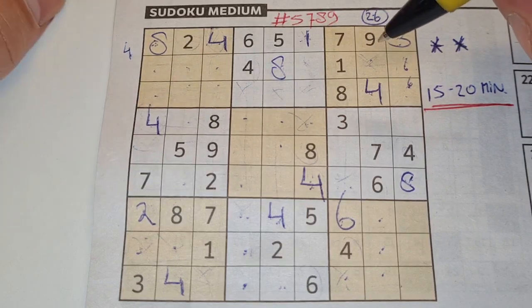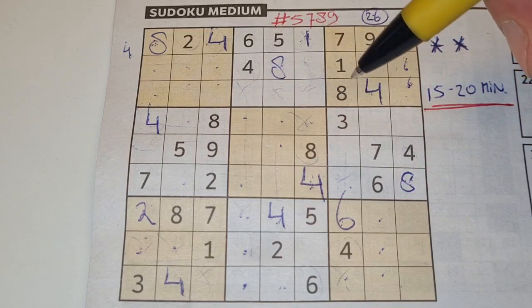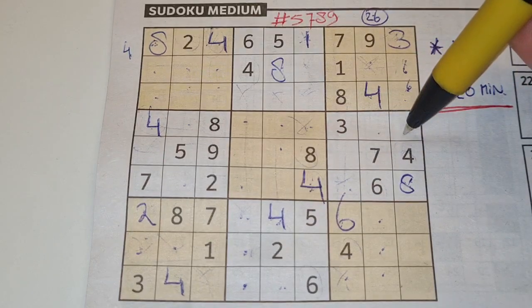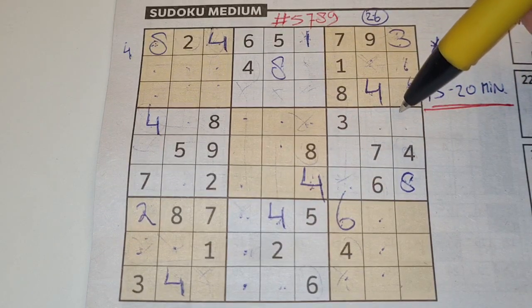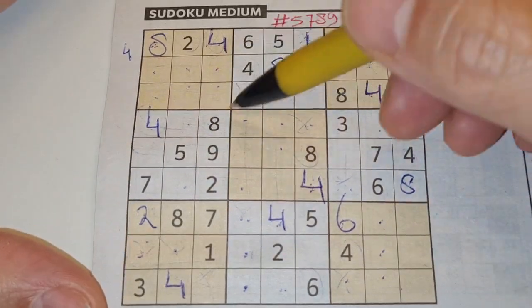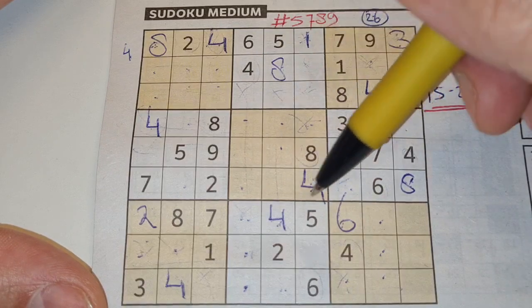Come on. How about the number 1, 6, 4, 7, 8. 1.